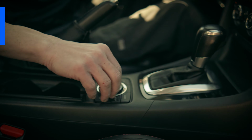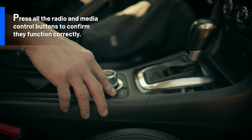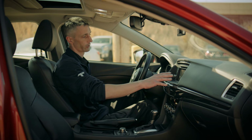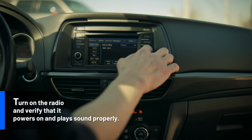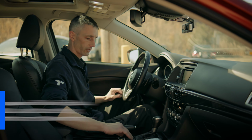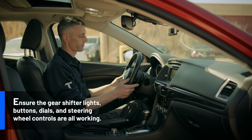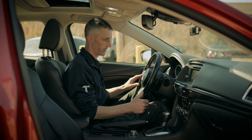This car has some buttons down here and up here for the radio. Go through all your buttons, making sure they all work, and switch the screen to make sure the whole system is working properly. Turn your radio on, make sure that it all comes on and plays. Make sure your shifter lights work, and all your buttons and dials work as well. Steering wheel controls, whatever's possible from a standstill, make sure those work and move all your functions around.